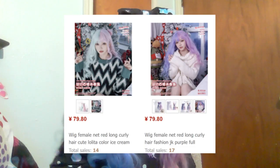However, there is no guarantee that they're going to be re-releasing all of them. The second wig that they did re-release besides Bonnie Bunny, last time I checked, was the one that I actually picked up, which is called Carousel, and we're going to look at her in just a second.